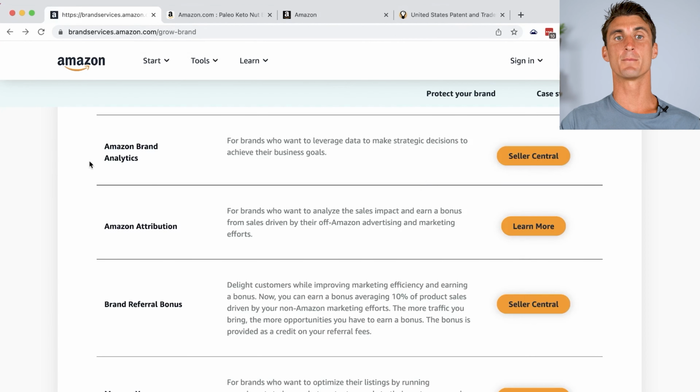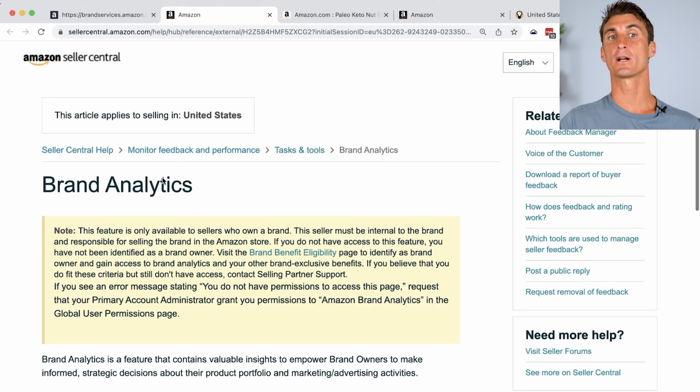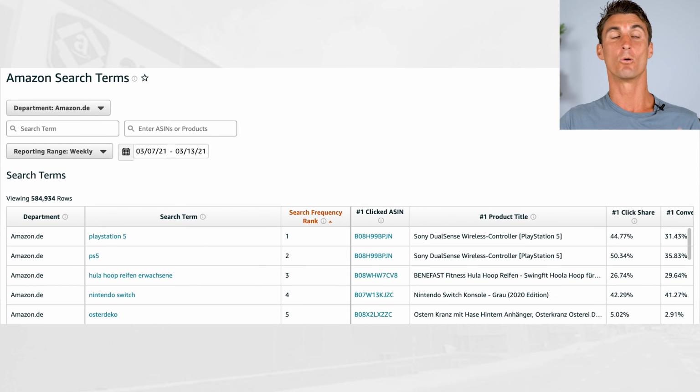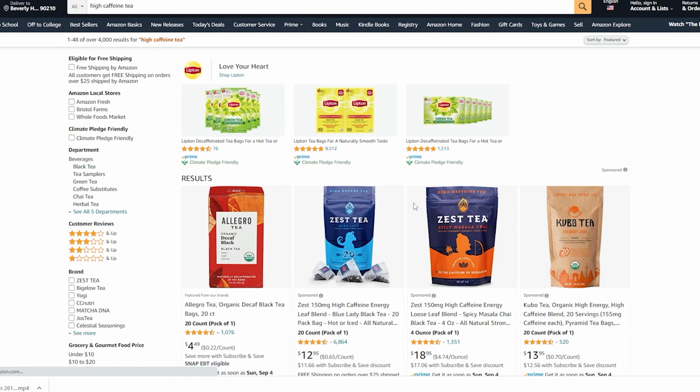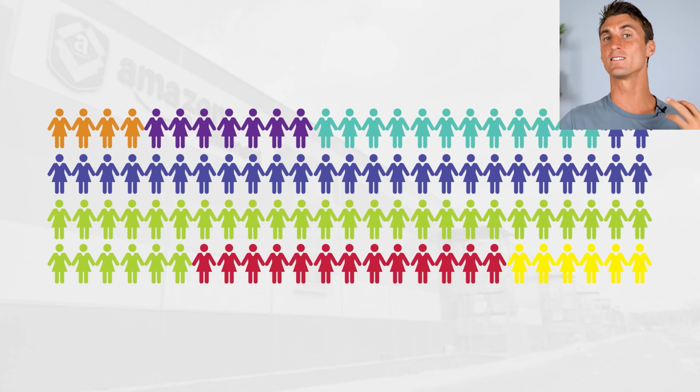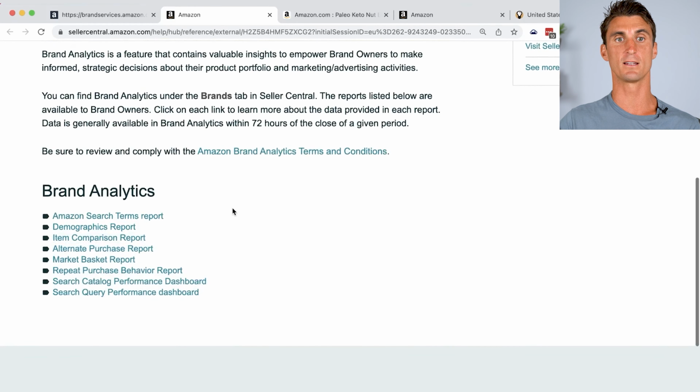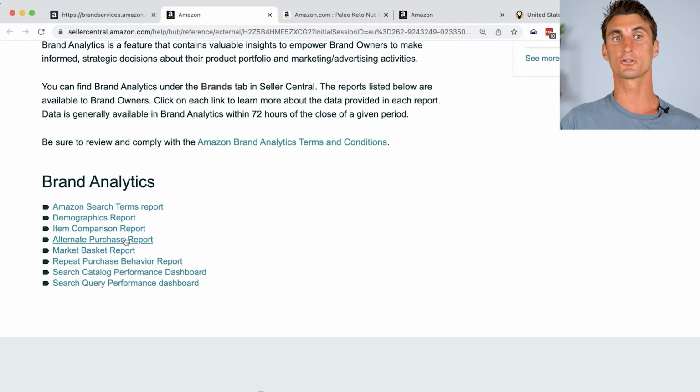You also get access to Amazon Brand Analytics. And Amazon Brand Analytics allows you to get a lot more insights and get a lot more reports on who you're selling to. This includes search term reports where you can see what people are searching for in order to buy your products. It also allows you to see the demographics of who's buying your product. And here's all the different reports that you get. You get item comparison report, alternate purchase report, market basket report, all these different things. And all this is going to help you to see not only who's buying your product, but how they're finding you and why they're buying your product.